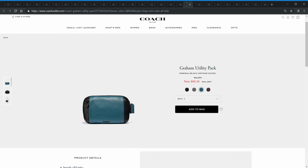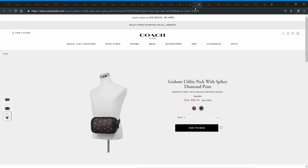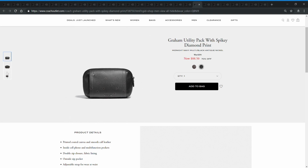And obviously they're very stylish right now, and so it could totally be something that works out. But they are a little pricey, but the leather looks really nice. So, you know, do what you gotta do. And then it's another fanny pack. It has a bit of a print on it, and it's got a coated canvas, so it would be a little more durable.